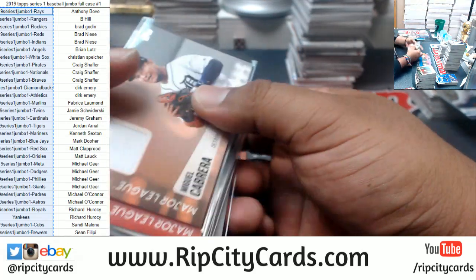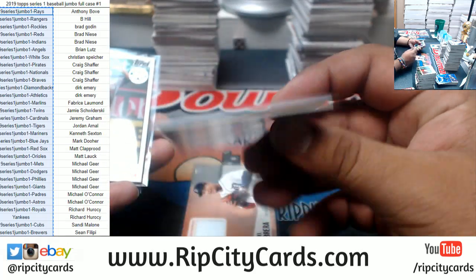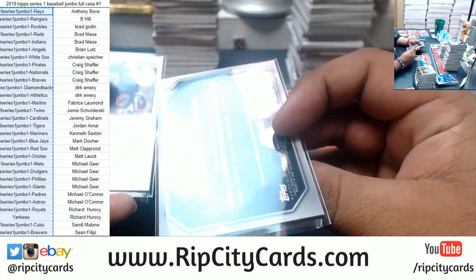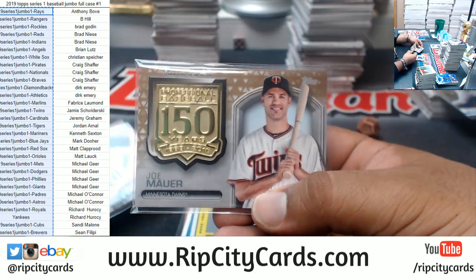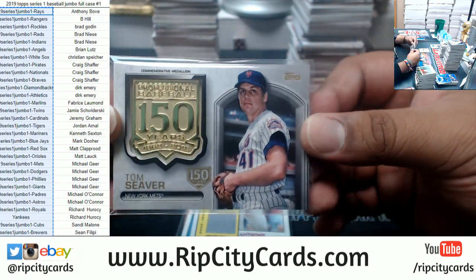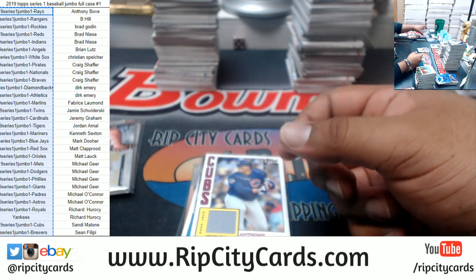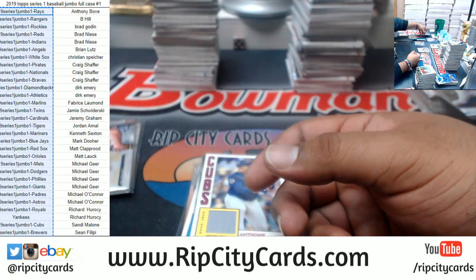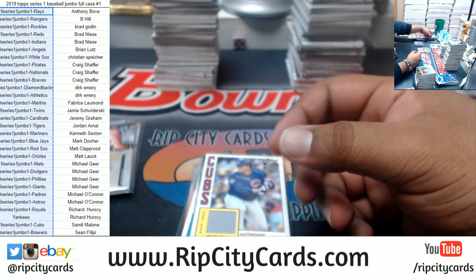Alrighty. Let's recap this, shall we? So we got Cabrera, Tigers, patch. Torres, Yankees. Mancini, Orioles. Martinez, Red Sox to 99. Rizzo, Cubs. A Joe Mauer medallion for the Twins to 50. A Seaver medallion for the Mets to 150. We got another medallion here for Robin Yount of the Brewers. Got a patch here for Mike Trout of the Angels, 24-25. Very nice.